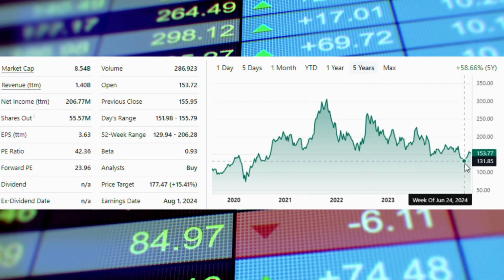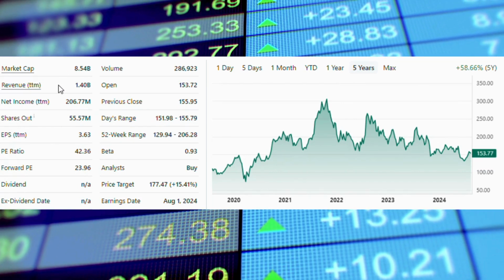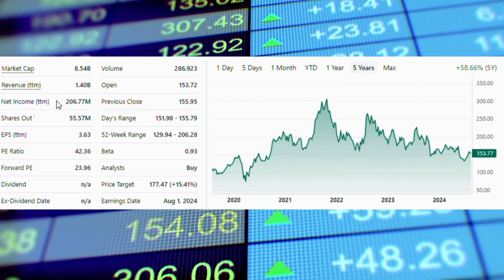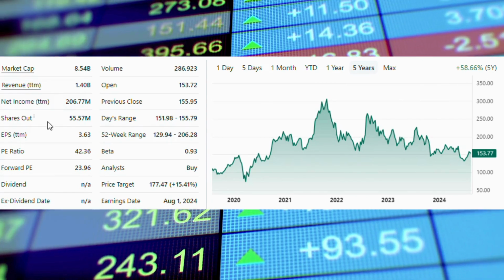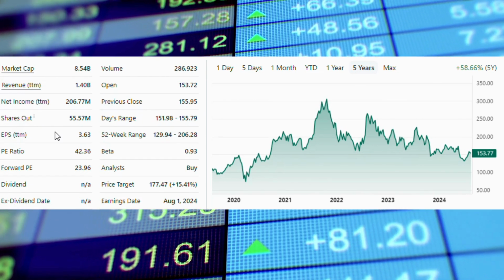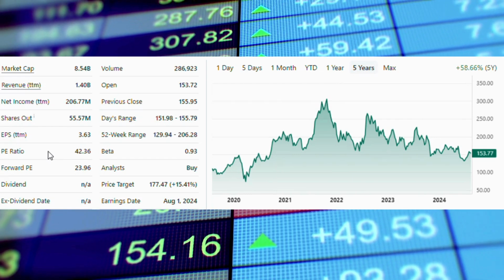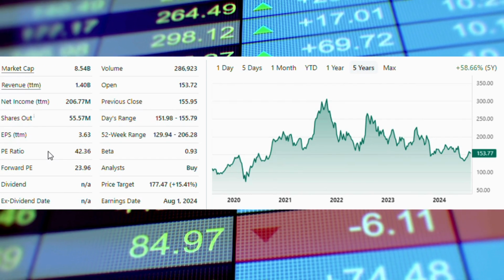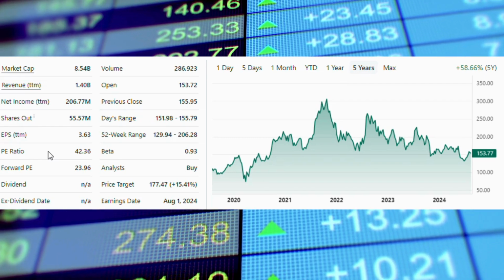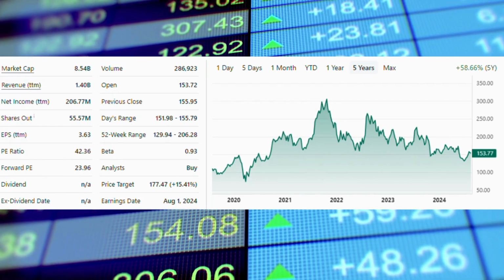We can also see the current market cap is about $8.54 billion. Paylocity is currently generating $1.4 billion in revenue, and their earnings are $206.77 million. At present, their earnings per share tells us that for each share of stock, the company earned $3.63 in profit. And finally, the current PE ratio is 42.36, which suggests the company is more expensive than the S&P 500, which has a PE of about 27. But their forward PE is 23.96.